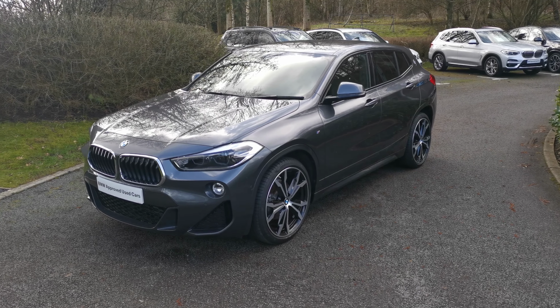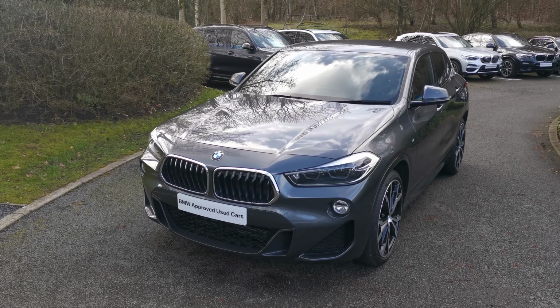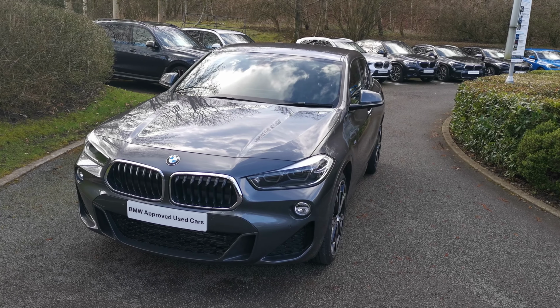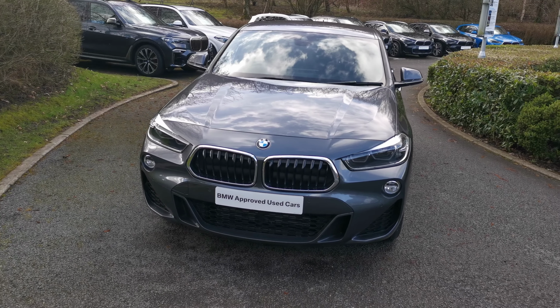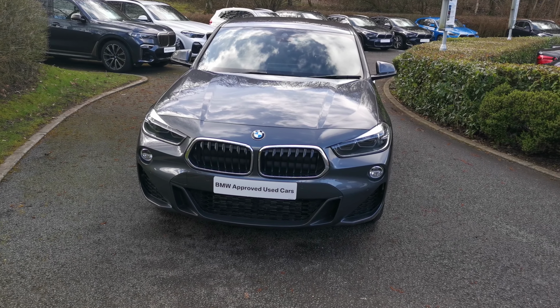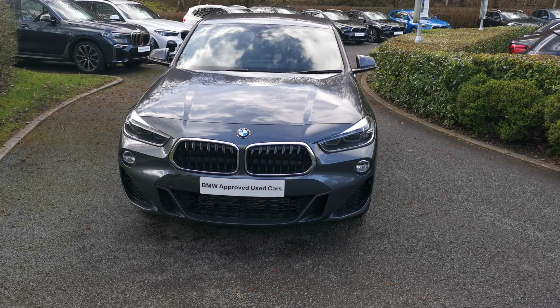Today we have this X2 sDrive18i M Sport. Car's finished off in mineral grey metallic. This is a March 2020 vehicle. Some fantastic options set to this vehicle over standard. So let me run through some of those with you now.